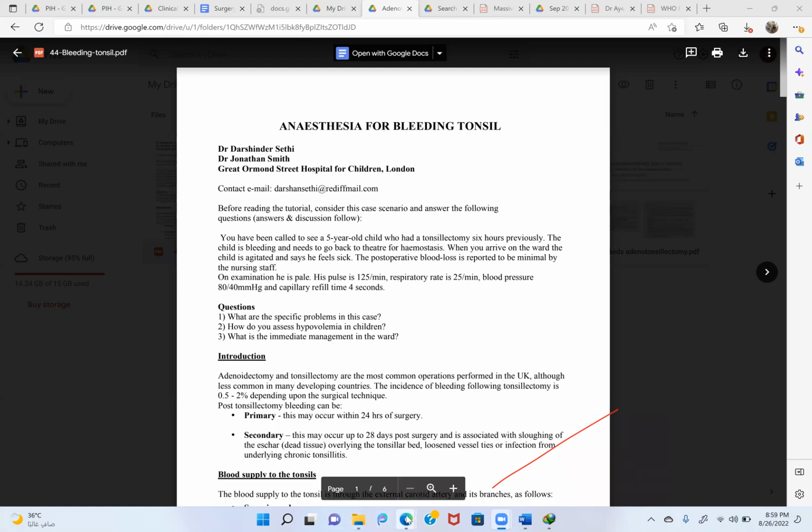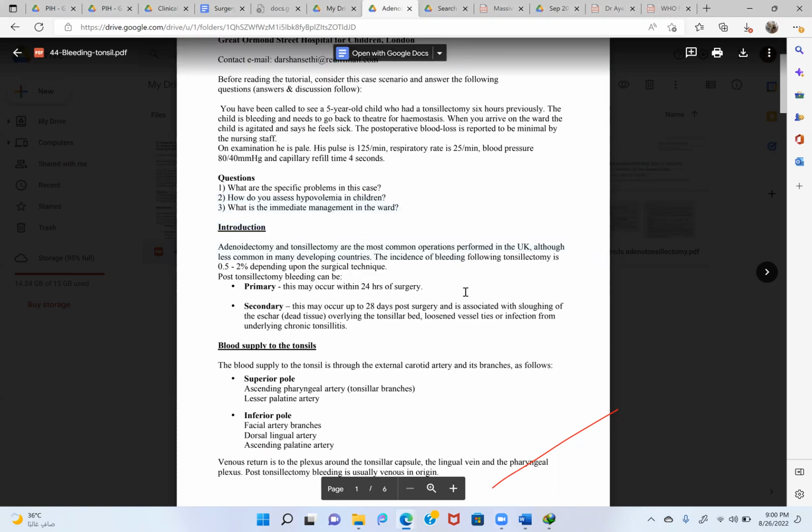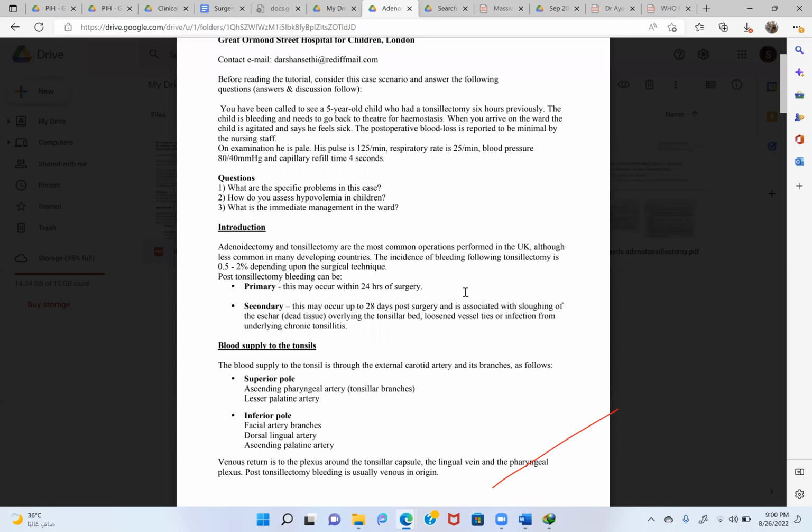So basically, this is an important topic, and it is a topic which is quite frequently asked in your final exams, both in fellowship exams and the Royal College of Anaesthetists, as well as back in Pakistan, in your FCPS one.